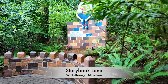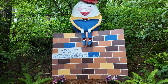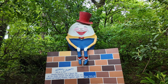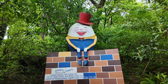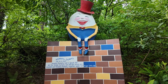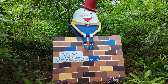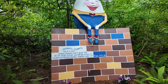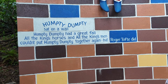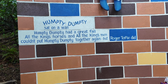Ta-da! The famous Humpty Dumpty on a wall. This is often the logo of the park, the key feature. And I read an article that said it came out in the early days when they opened, but then it actually got damaged at some point, so they had to redo it. I think about 10 years ago. Did you read that? All the king's horses and all the king's men couldn't put Humpty Dumpty together again. But Roger Tofte did. Nice. Roger did it.